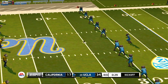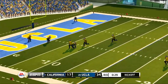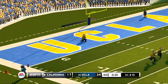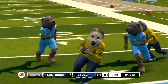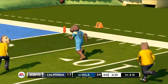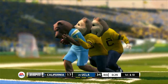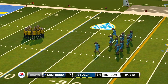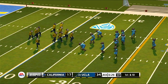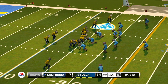UCLA to kick. He just drills this one. And it goes into the end zone, down for a touchback. Brad, this is my kind of game. I love seeing this kind of production and the way these quarterbacks are playing. Both teams are challenging both of these defenses. I'm sure there are a lot of fans out there hoping for a miracle, but I seriously doubt we're going to see one today. Here we go!